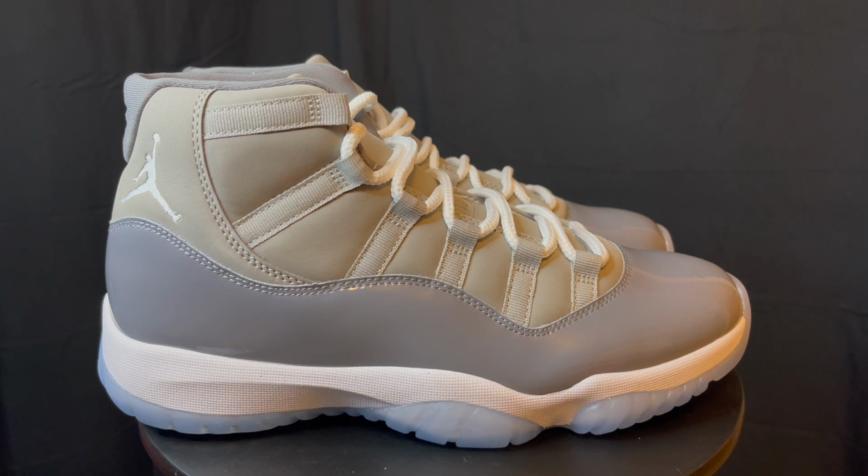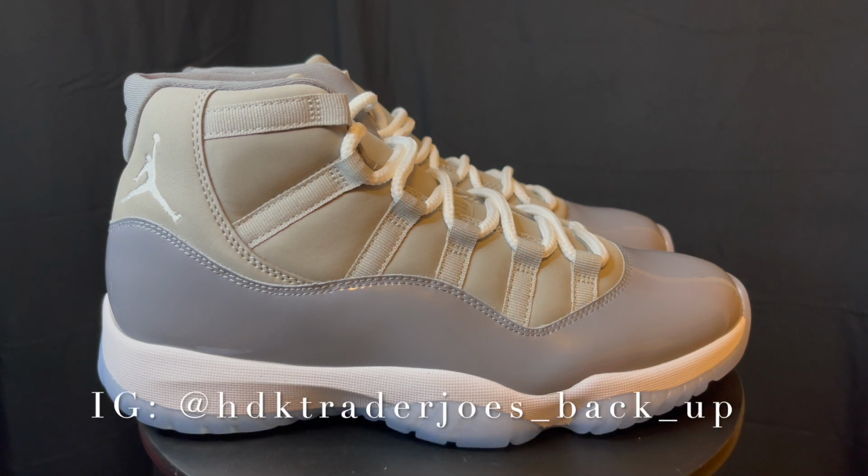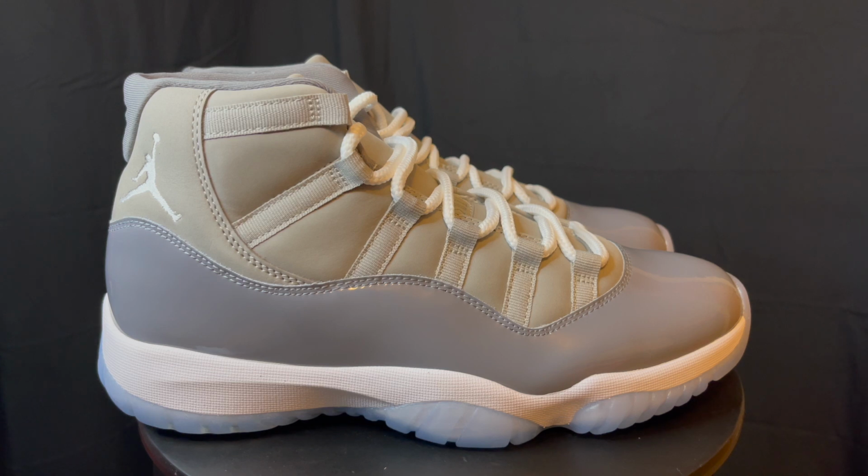But I got these joints from our boy Trader Joe's, and y'all know he be holding us down. Trader Joe's probably has some of the best kicks. That's not clout. He's never let me down, and he will not send you trash. Like, he will send you A1 kicks.